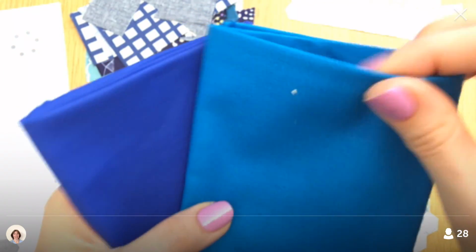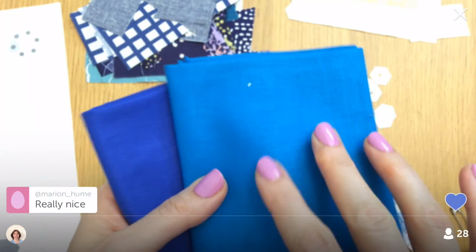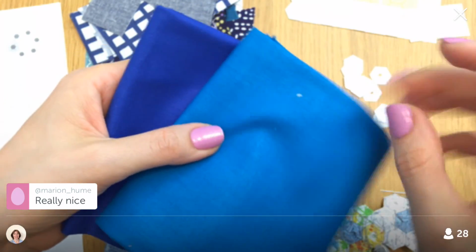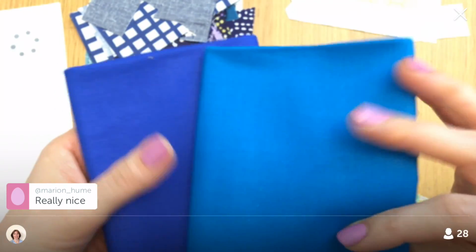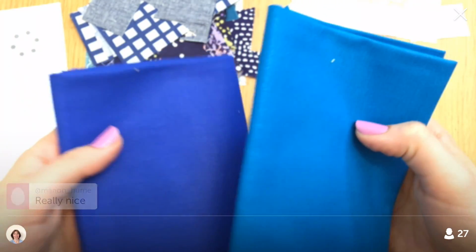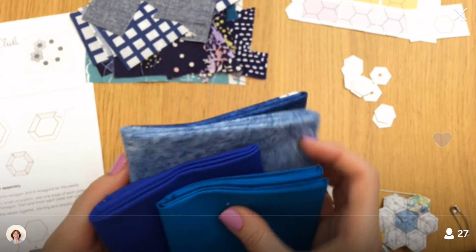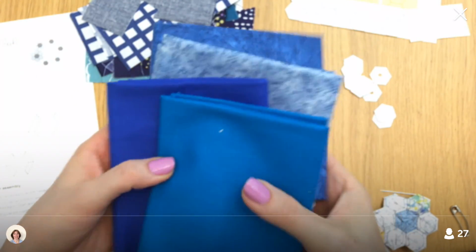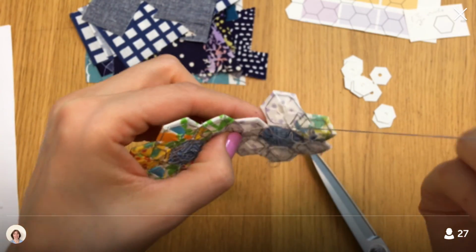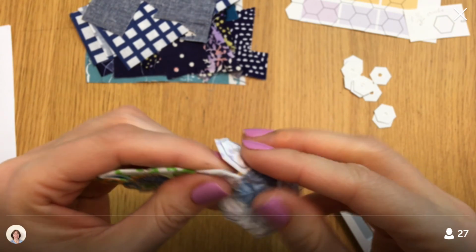Actually, you know what? I think this isn't even a solid. It's a solid, but it's got a sheen. So I think it has like a metallic, some weird shimmer happening with it for some reason. I don't know if you guys can see that, but it's a little shimmery. So that's kind of interesting. We'll get a little shimmer in the quilt. But yep, so found a few more blues. I'm excited about that. Oh man, I only have this much thread left. Let's see if we can do it.